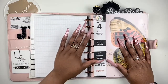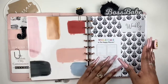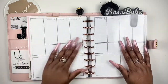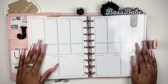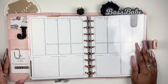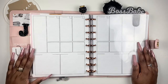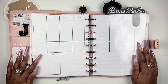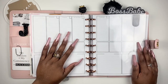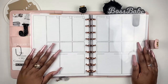I am using this 4-month daily page layout. So this is what I'll use for the dailies. And then for my weekly, I have this from Lights Planner Action. And I chose this, I think it's called the executive layout. I like it because with work, it's a lot of listing of to-dos and stuff like that, task-wise with the position that I'm in. So I'm not gonna say it will be the best layout to use, but I'm definitely gonna try it out for the month of January and see how that goes.